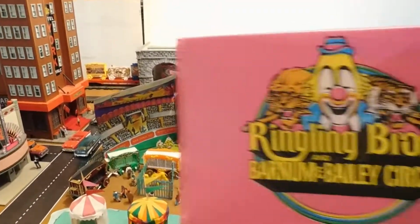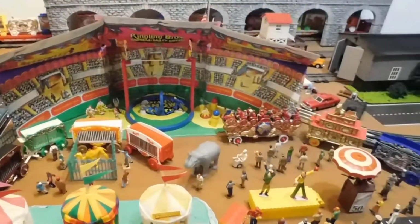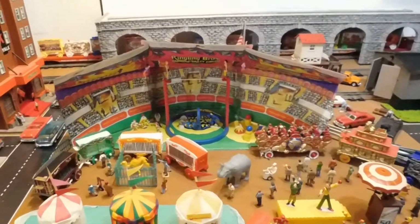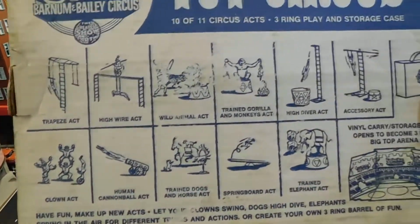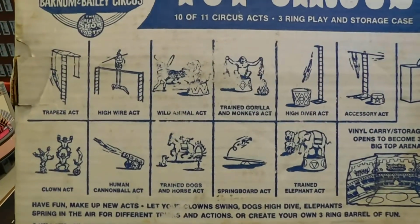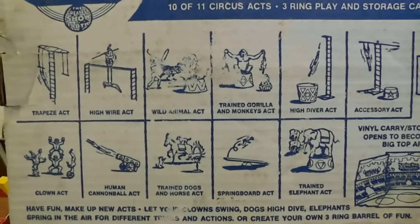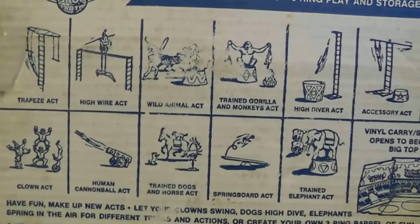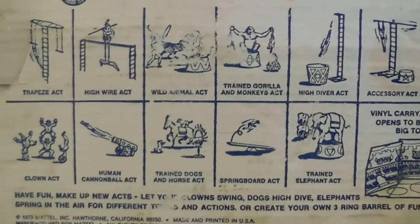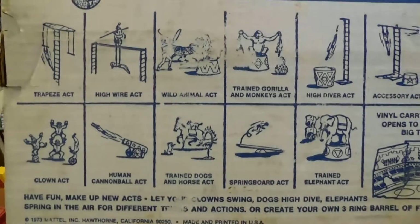Now, this thing unfolds to become the setup you see back there. Back in 73, when you went to a Shell dealer, the set that I just showed you, that carryall, would have included 10 of 11 circus acts. To get the 11th, you'd have to go to the Shell dealer and see if the Shell dealer had that elusive 11th set. Now, when you bought this thing, you never really knew which of the 10 of the 11 sets you were going to get in there.